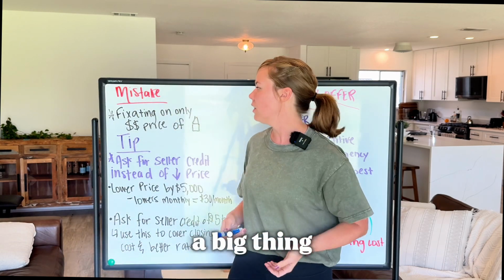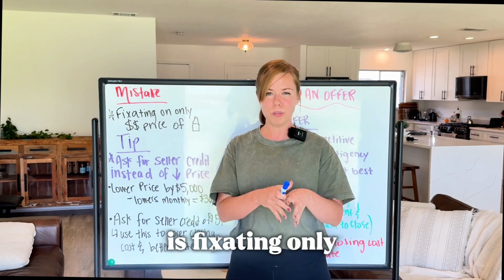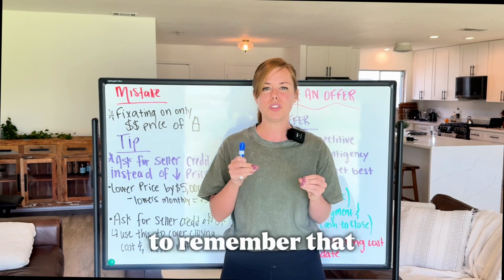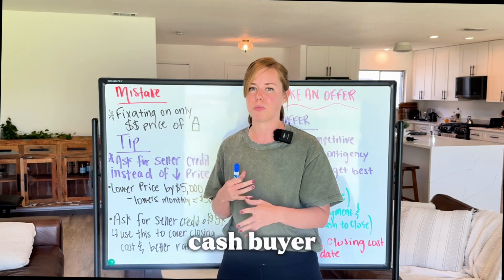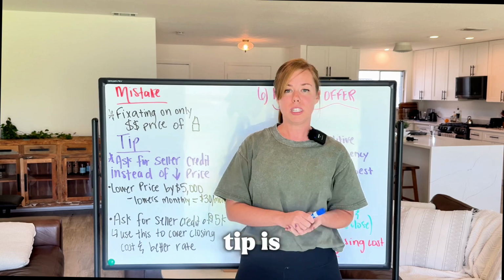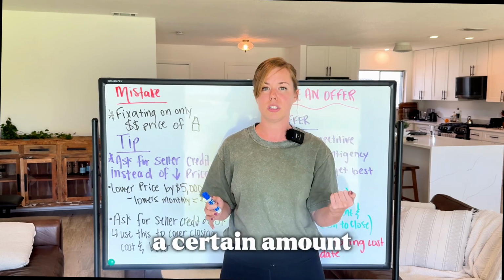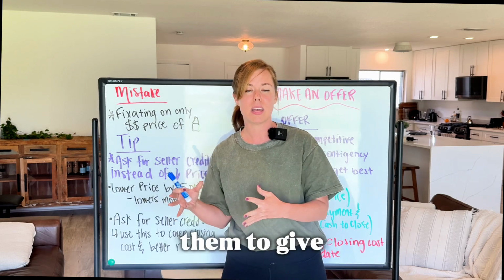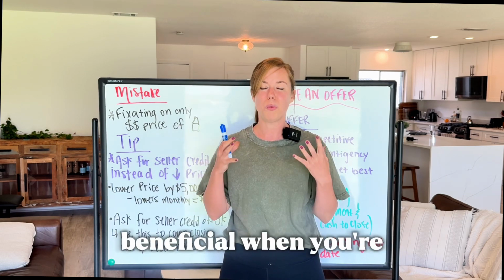Now, a big mistake that homebuyers make is fixating only on the price of the home. And you have to remember that you are not a cash buyer, so you can't think like a cash buyer. You are financing for 30 years. So a pro tip is, instead of asking the seller to discount the price a certain amount, instead ask them to give you a seller credit, which will be a lot more beneficial when you're financing.